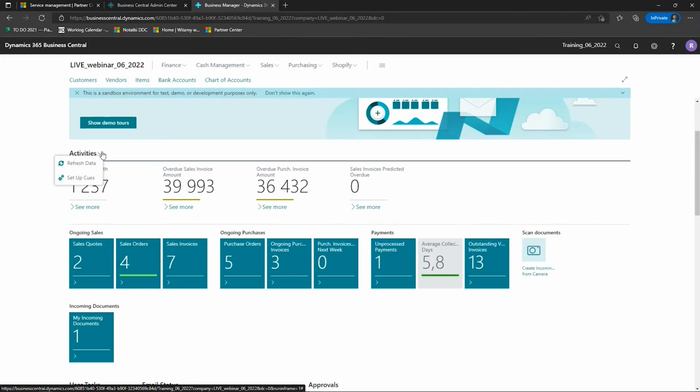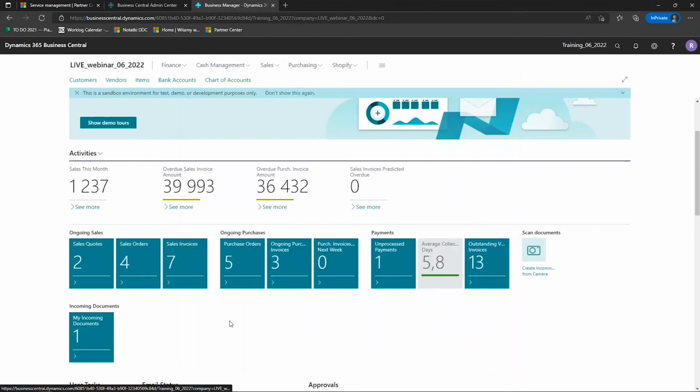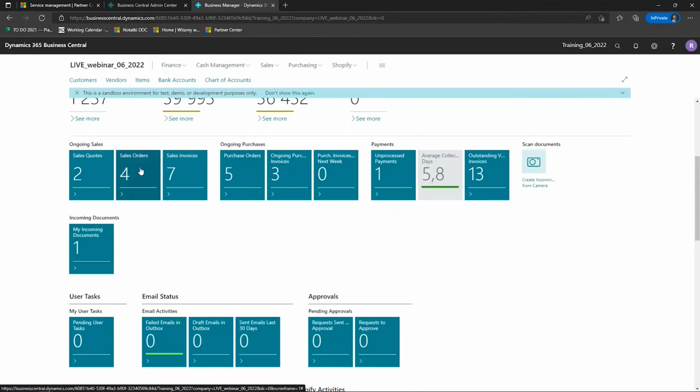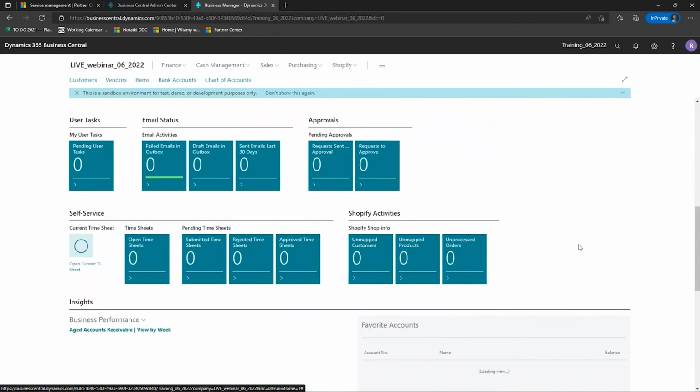And please notice that there is no save button in Business Central. Everything is saved on the go automatically, and we can also very easily disengage this personalization. So now when I close it, okay, we don't have anything to notice on the sales orders.